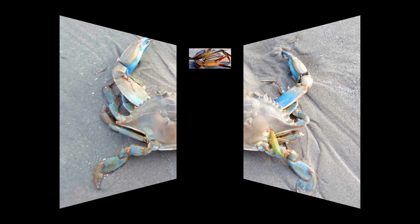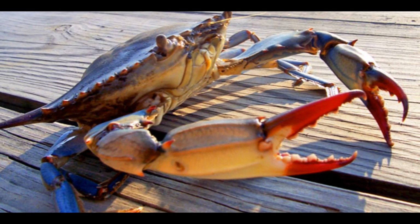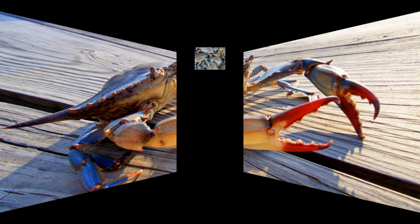Blue crabs serve as subjects for scientific research, providing insights into various aspects of marine biology, ecology, and environmental health. Studying blue crabs can contribute to a better understanding of estuarine ecosystems and the impacts of human activities.